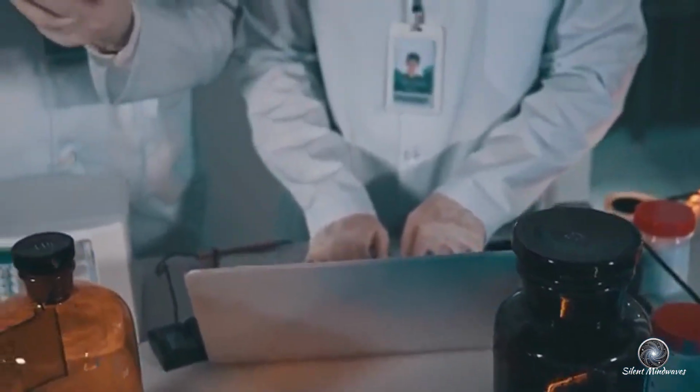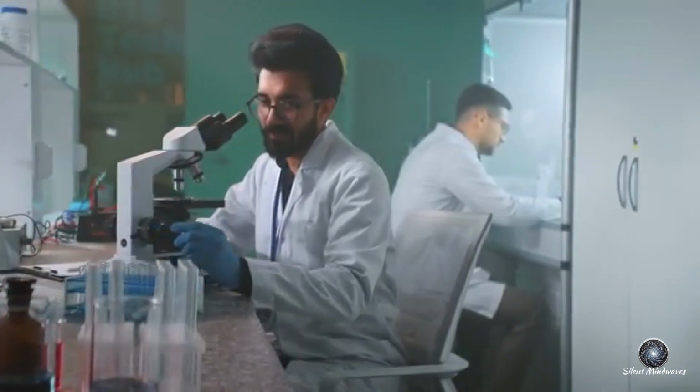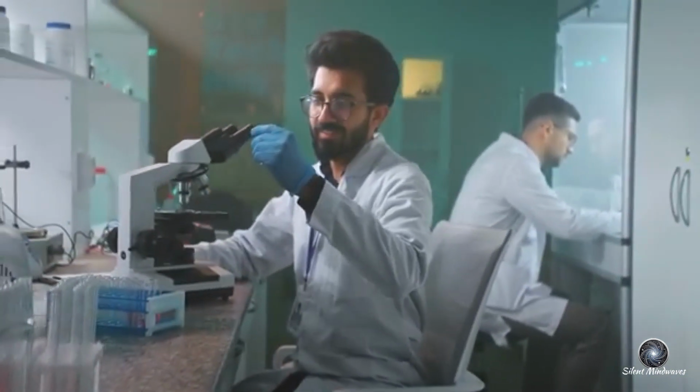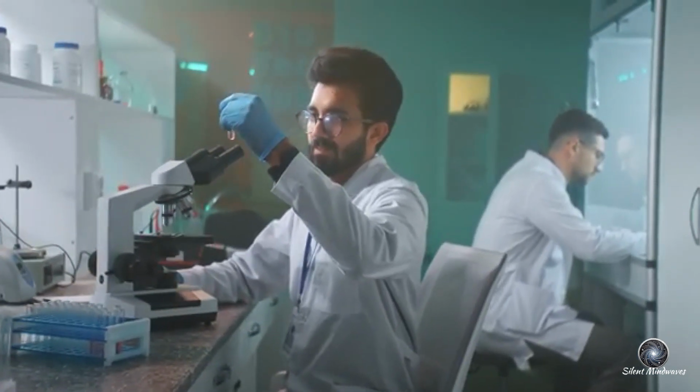That's why it's so important to be informed, to discuss, and to make conscious choices about biotechnology. In other words, we now hold the power to recode life itself. So, how will we write this code?